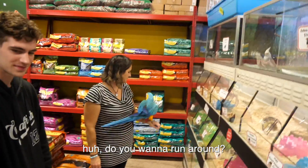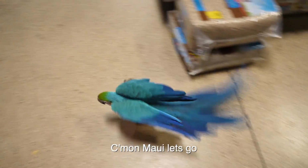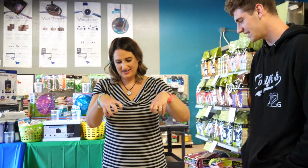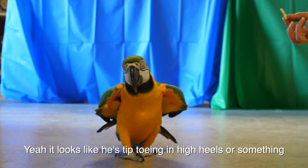Cool. What are you doing, huh? You want to run around? Is he gonna charge? He bites. Come on, Molly. Let's go for a walk, man. So the reason he walks so funny is because they perch. Their claws are naturally like this because they hold on to things. So when he's on the floor, he's not used to it. Yeah, it looks like he's tiptoeing on high heels or something.